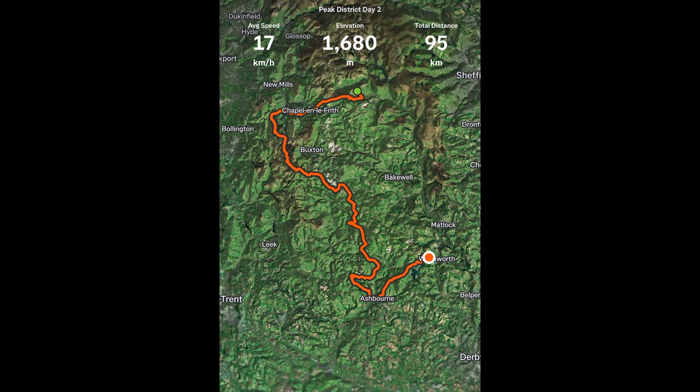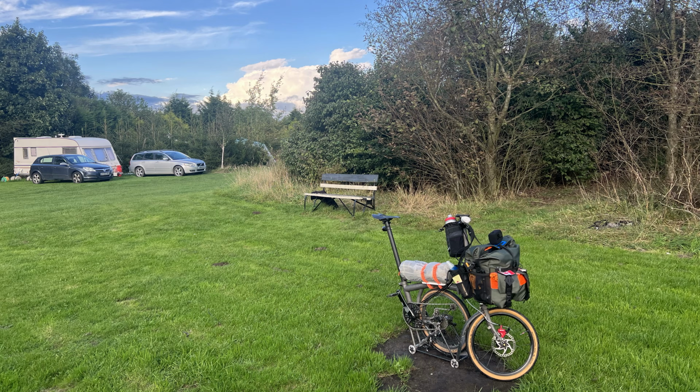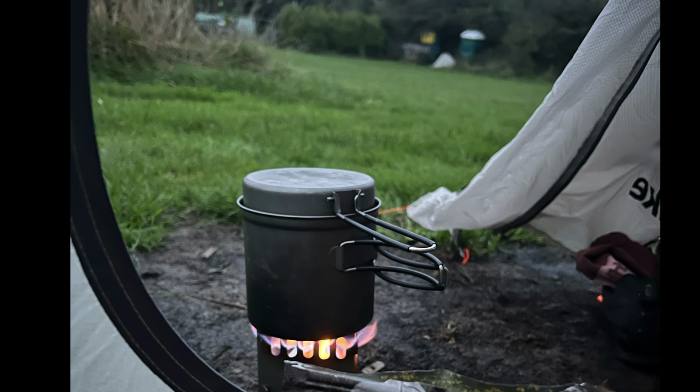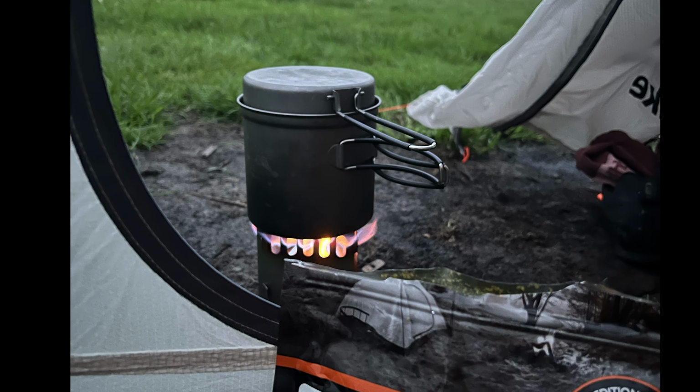The campsite, Peak View campsite, for this night was terrible. The outhouse was disgusting and there was no running water. I was better off wild camping and saving my 10 pounds or however much it was for the site. It was a pretty long day of cycling, so I made dinner, posted on the Facebook group and went to bed.